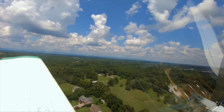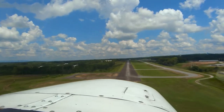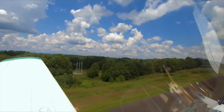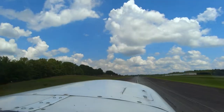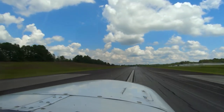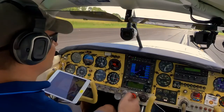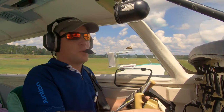All trees again. Gear is down and locked and indicating. That long place threshold. I don't know, it's just a lot of heat coming up and whatnot, so he's like hanging it. Flaps, bump it up. Habersham traffic, Mooney 112 Papa Hotel, clear of the active, Habersham.